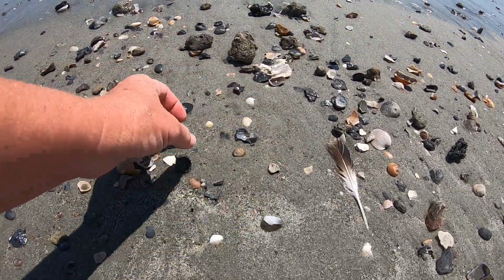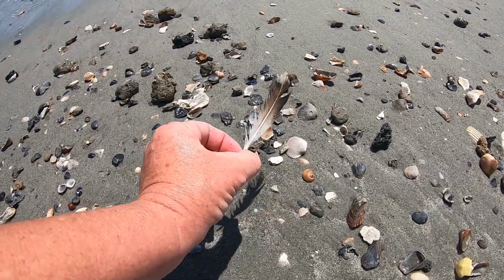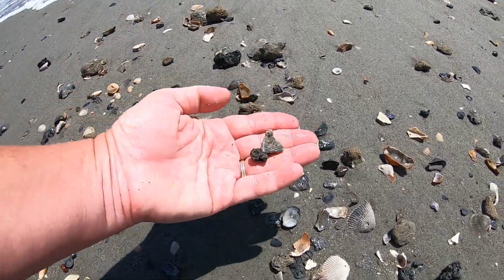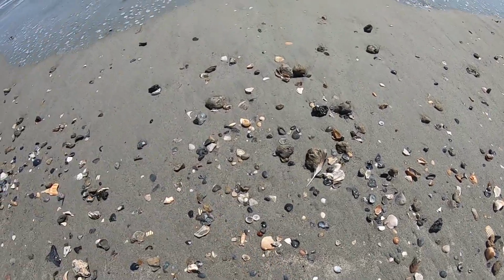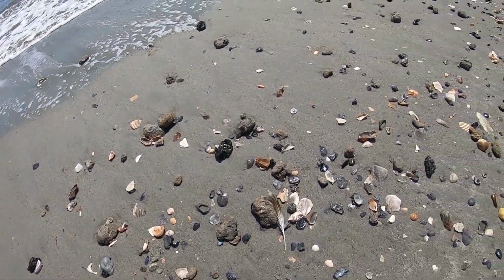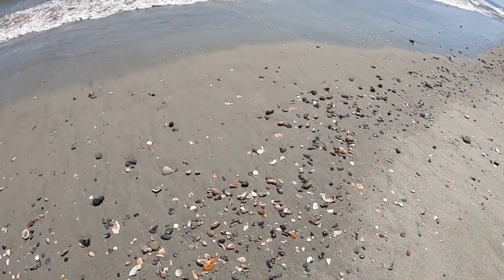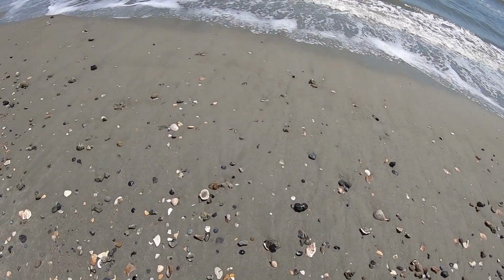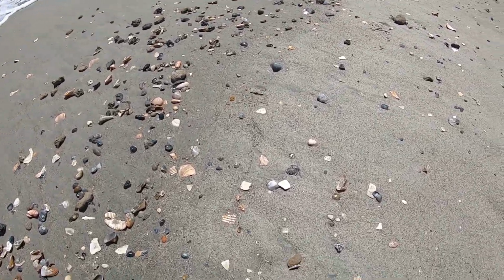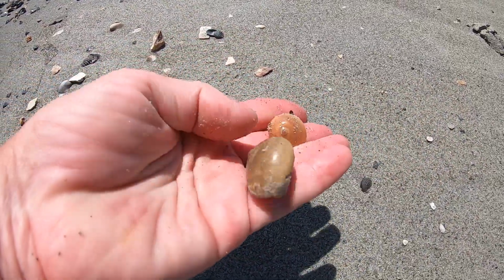Baby's ear. Oh, it's broken. Limpet though. Look at feather. Oh, and I think I see a big black spiny jewel box. Nope, it tricked me. Just a piece. There's so much to see. I feel sure I'm missing plenty. You guys can point them out to me. Little shark eye. Another shark eye there.